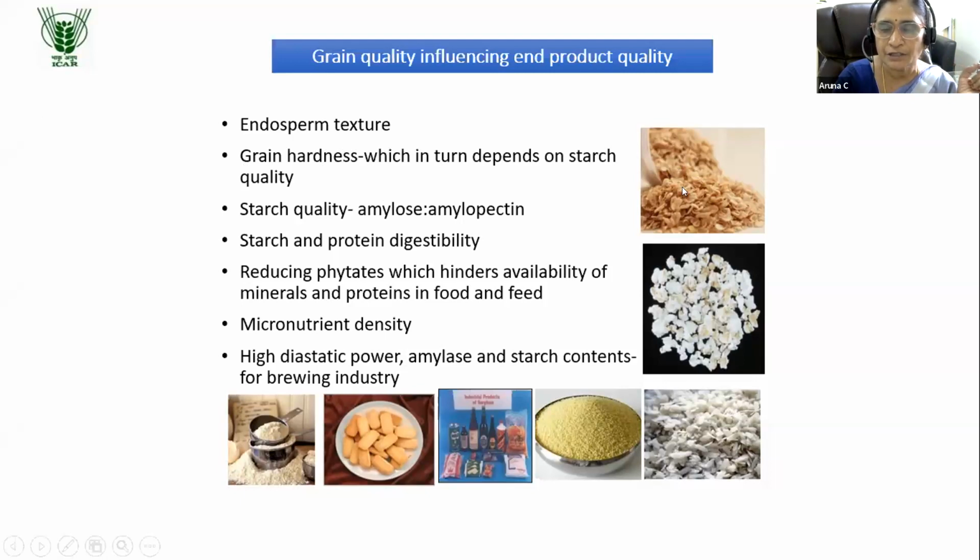For each product, we need a different type of endosperm texture. So grain hardness is very important, which again depends on the texture and also the starch quality. And amylose amylopectin ratio is another important aspect, which defines the grain quality for different end products. And starch protein digestibility is important. And the phytate content, phytate, which is usually considered as an anti-nutritional thing, how much it should be for each product type, that is different.